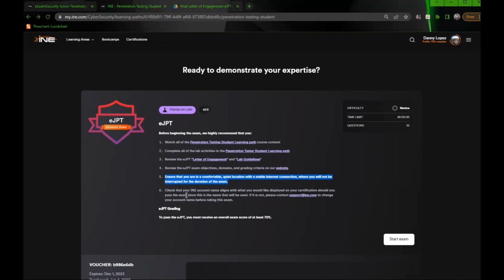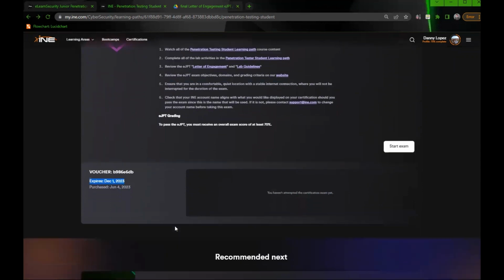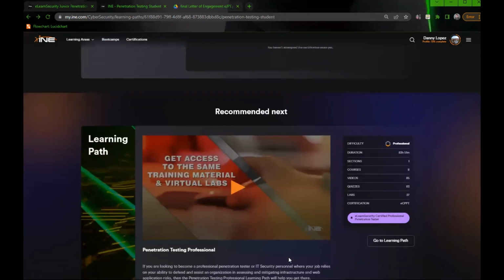Check on your INE account that the name aligns with what would be displayed on your certificate. All right, so I have my INE account set up. Passed EJPT. Voucher code, and it's good for a year, I think. It actually expires by the end of this year. And of course, I have my attempts here.